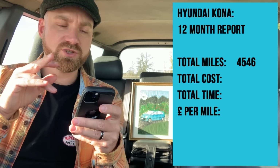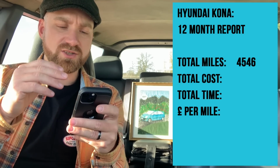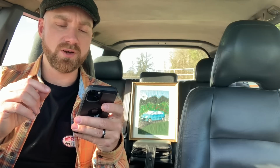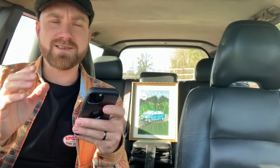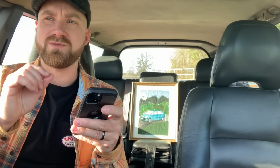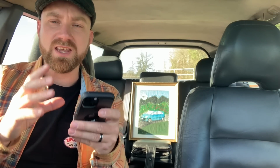The total charging cost for that with Shell, Swarco and Charge Hyundai and a little bit at home, £859.45, right? I know you EV evangelists out there are going to say, well, you could have charged a lot cheaper if you'd been more organised. Well, you could have charged a lot cheaper if you just charged at home like we do. I always charge my... I don't care, okay? These are actual statistics from an actual EV owner.